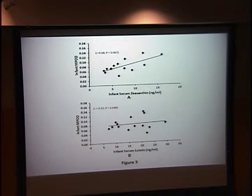In this figure, we see that infant serum zeaxanthin levels correlated with infant macular pigment optical density. However, this relationship was not present when we looked at infant serum lutein levels and compared those to infant MPOD.